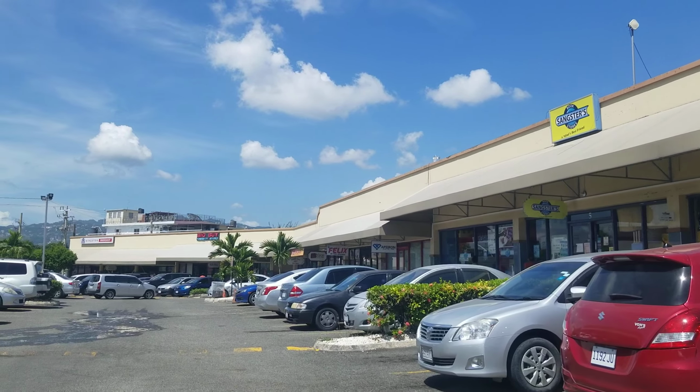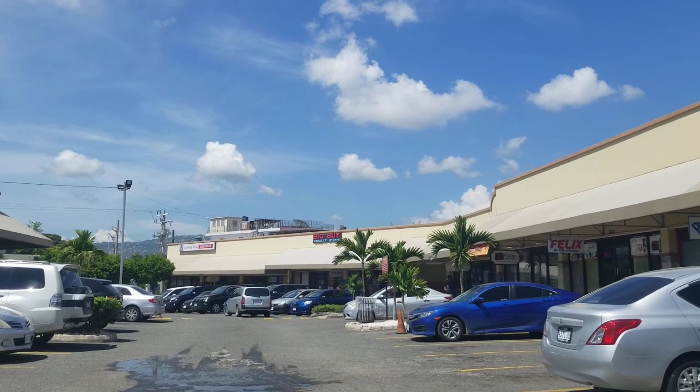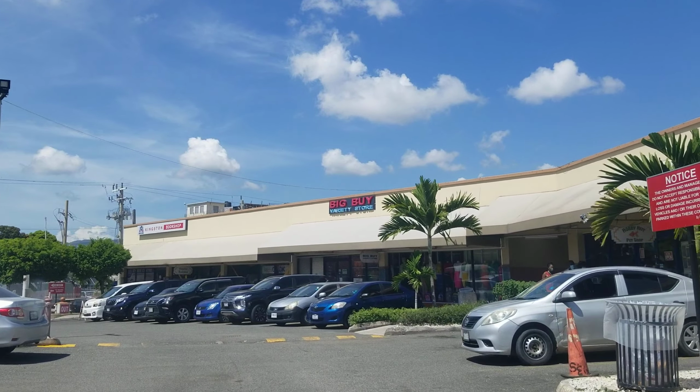Wow, Maxi has the entire block on the left. That entire structure is Maxi. Wow, that's a huge store. I think they sell clothes and shoes, those kind of things.